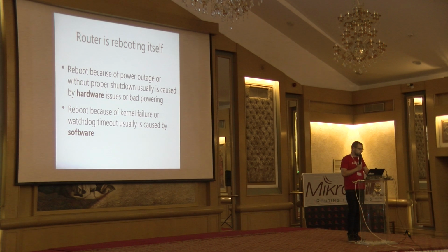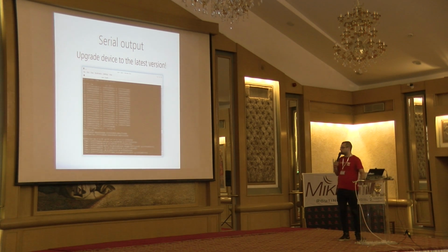But if the router is rebooting because of kernel failure or watchdog timeout, usually it's caused by some kind of software issue or configuration issue. At that point, as I was saying before, if you have a serial port, connect the device to the serial port. And if the router reboots, you might see something like this on your serial console. This is the best thing that we can get from you. It's an actual error message, which normally people can't understand. It's for developers. But if you see this and you can copy it to a text file and send it to us, in most cases that's the key to find a fix for your issue.